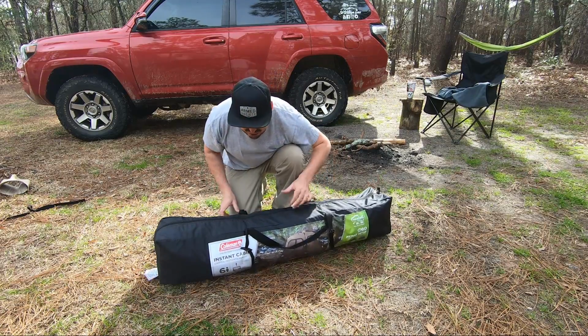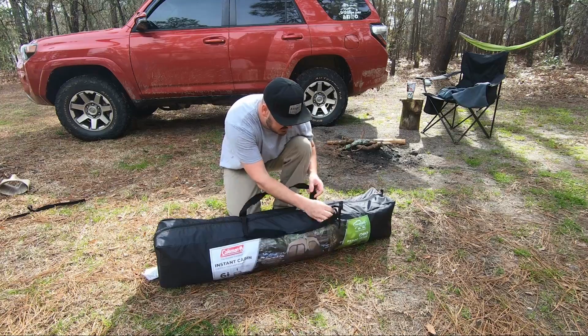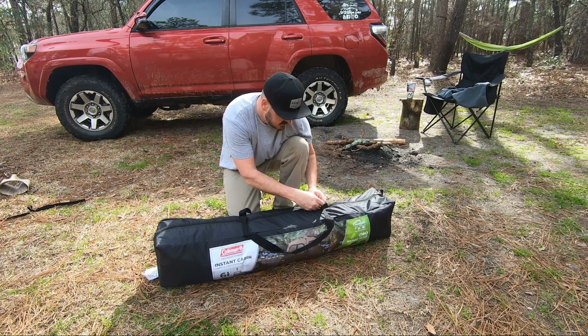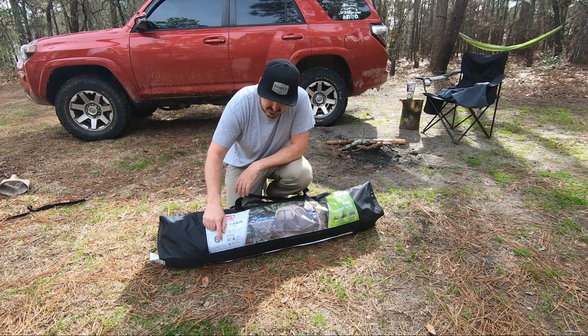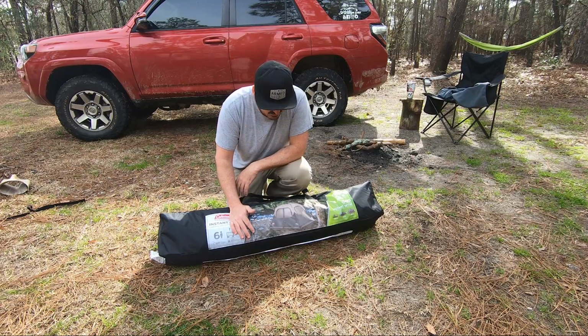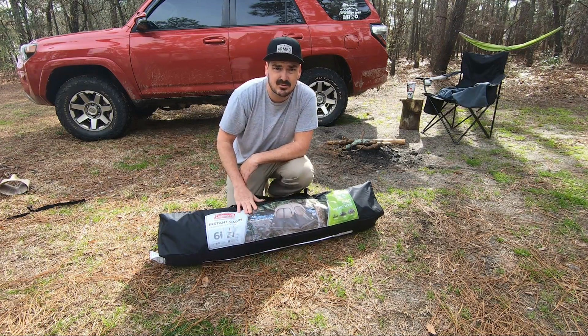Putting it back inside of its little bag. Normally that's one of the hardest parts of any tent, is getting it back in its bag. This one goes right in, man. Ultimately, the Instant Cabin tent by Coleman is a really great tent. It's definitely a 60-second tent. You just set it up and then you're ready to roll. And as far as weather testing and all, that's still to be determined, so stay tuned for future videos.